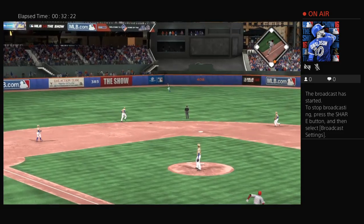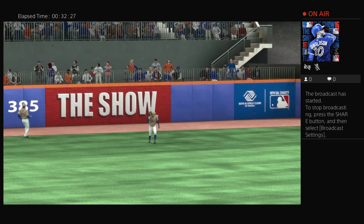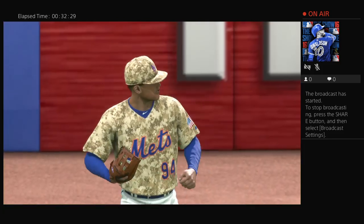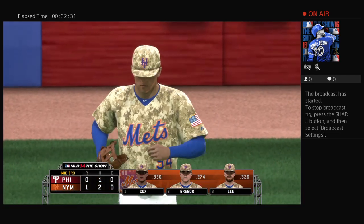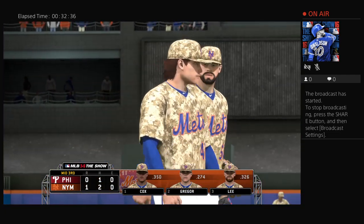In the air to center. Cox is going to have room out there as he puts this away to retire the side. 3 up, 3 down for Philadelphia. They're down 1-0.